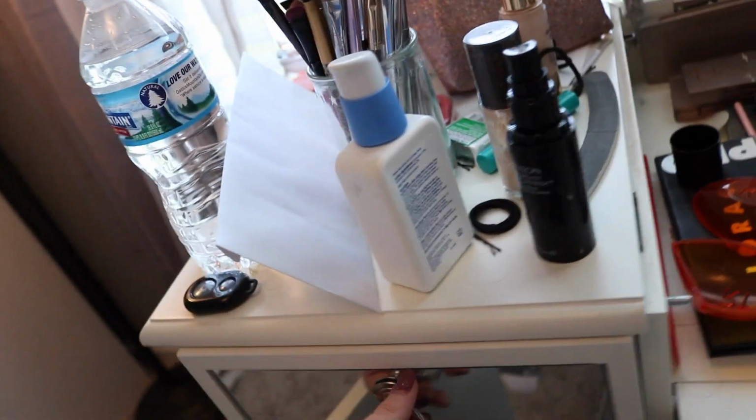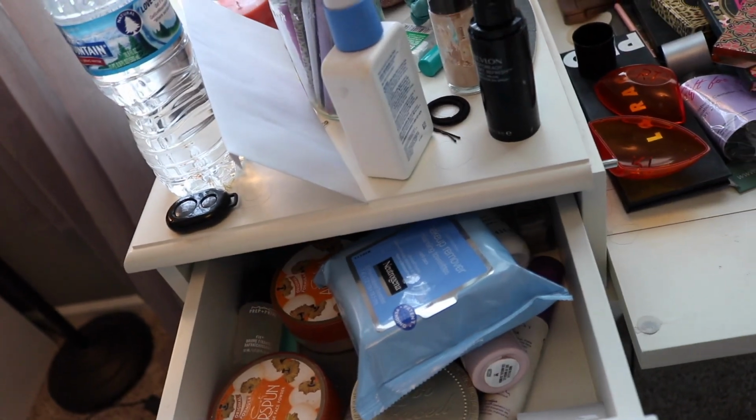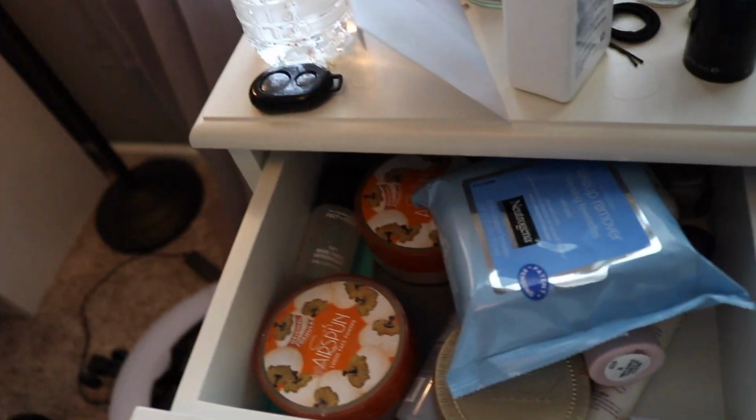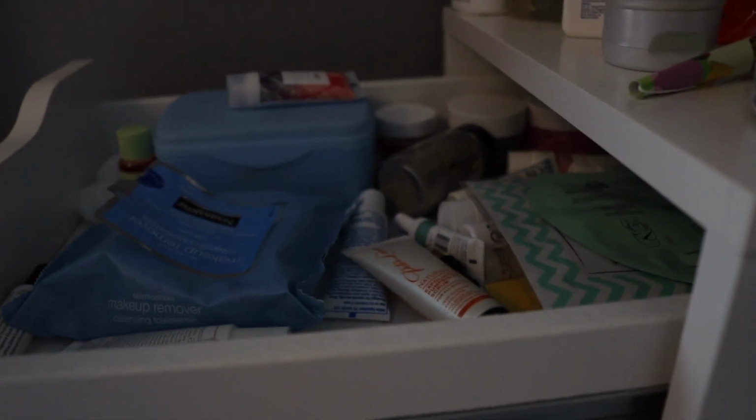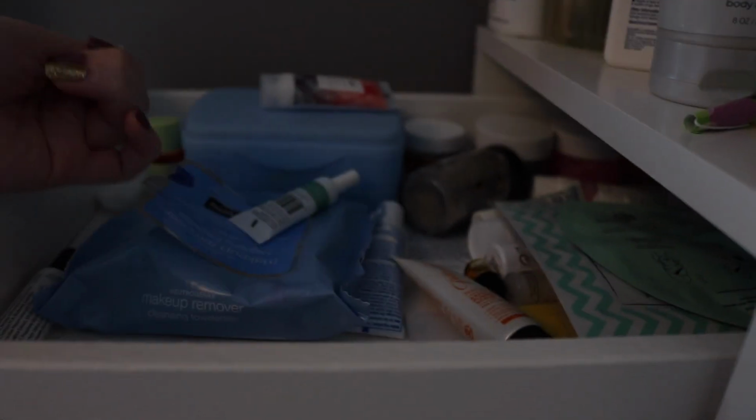I don't know. Over here I have setting spray and some makeup wipes and loose powder, and here I'm gonna change all of this. This is all hair stuff, so I'm gonna move my hair stuff to this IKEA drawer that I have and put all of my skincare over with my vanity. This is all face masks and more things that I've just accumulated from Ipsy. I don't buy skincare, I just get it from my Ipsy bags, and I have a ton now.